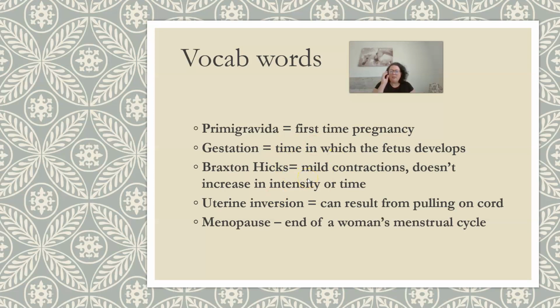And uterine inversion can result from pulling on the cord. After the baby's delivered, the third stage of delivery is the placental delivery, and we just wait for the placenta to be delivered. And if anybody really pulls on the cord, they can invert or turn the uterus inside out and it can come out. And menopause is the end of a woman's menstrual cycle.